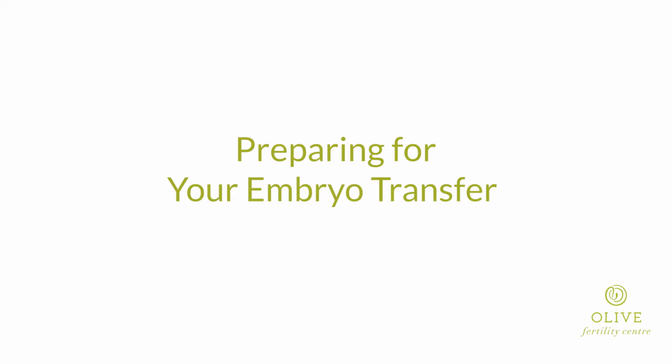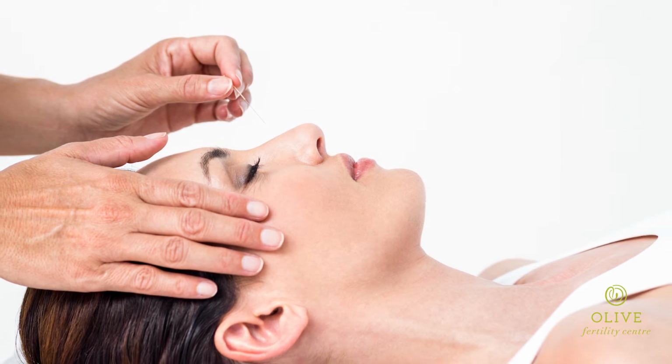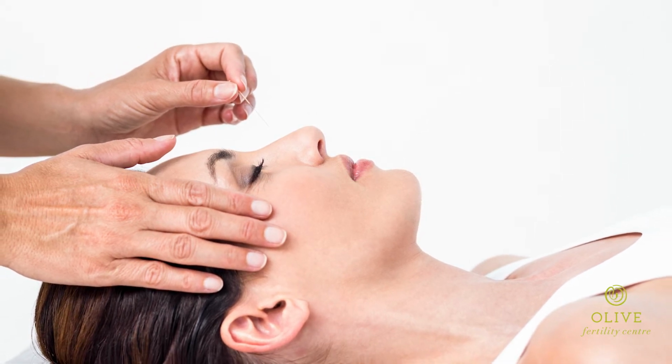Preparing for your embryo transfer. When preparing for your embryo transfer, please think happy, calm, peaceful thoughts. Remember, you are one step closer to pregnancy. Some women choose to do acupuncture before and after their embryo transfer. This can be arranged on-site through the AcuBalance Wellness Center.